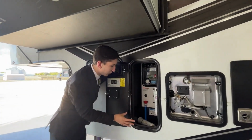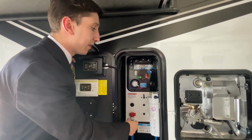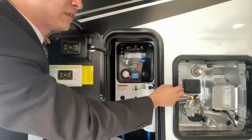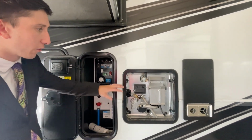Same Nautilus system that you'd expect. Grand Design was one of the first, and again, they are one of the few that actually include an inline water filter, and your low point drains are actually inside, enclosed. Several Solitudes, and we have the cover off of this, obviously, for the water heater.